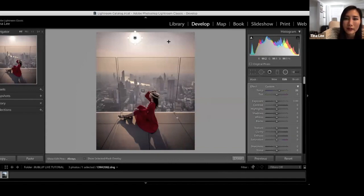See? Before, and after, it's just a tiny little adjustment. I don't think you necessarily have to do this. Let's just say if this was a cloudy day and you didn't have this nice orange here, what you can also do is use this radial filter again, pull it really long, and then adjust the colors. Oh my God, that's really yellow.